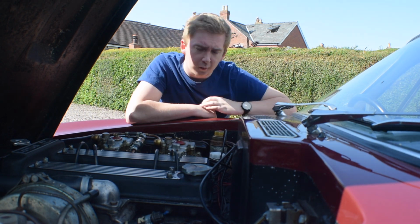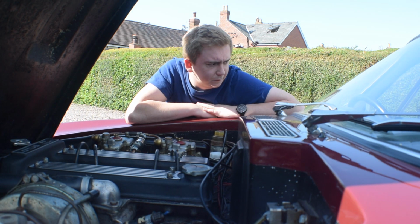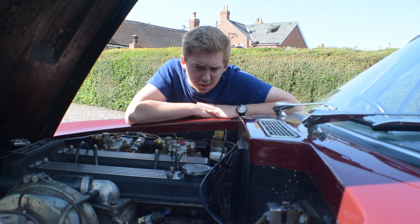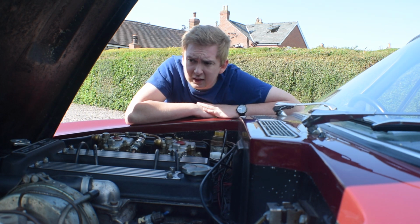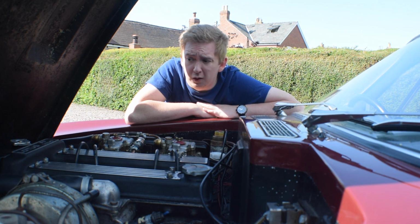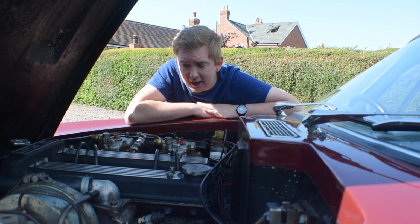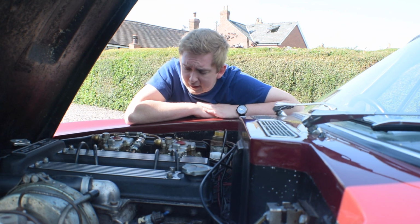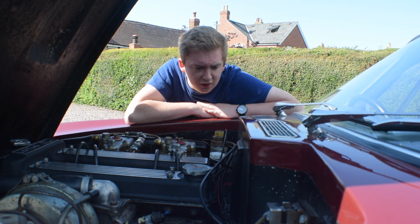I did contact Lotus and they were quite helpful, but they also struggled to nail down where it was from, what sort of life it's had, who was the first owner. The main thing I want to know is who the first owner was. So if anyone else out there can help me with how you find the first owner, if there's anyone else I can talk to who's a bit more helpful, that would be really, really appreciated by me, guys.